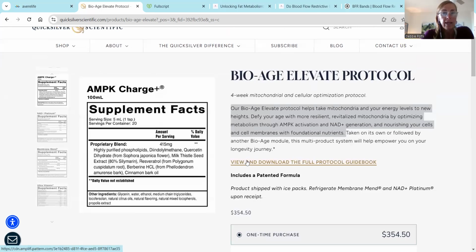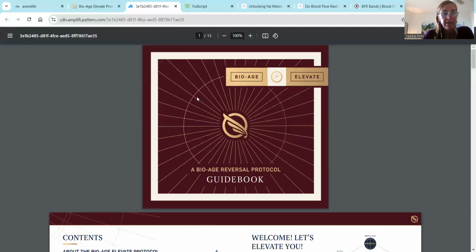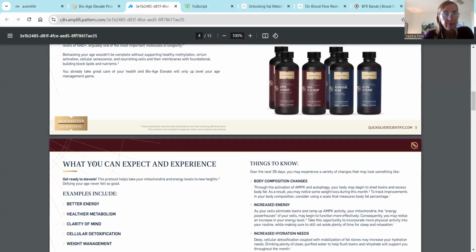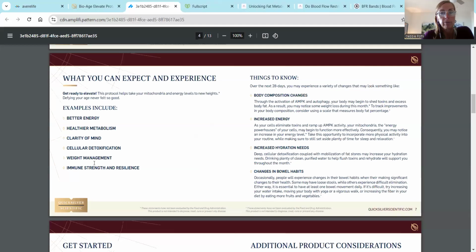And then, like I'm testing, all right, if this is to help improve how I age, we can look at the claims and then test it on labs or metabolism testing. This says through activation of AMPK and autophagy, your body may begin to shed toxins and excess body fat; fat stores store toxins. So make sure you use a binder and track body composition. It also says you will have increased energy. You might have increased hydration because of cellular detox, mobilizing fat stores, and changes in bowel. So we want to look at all of this.